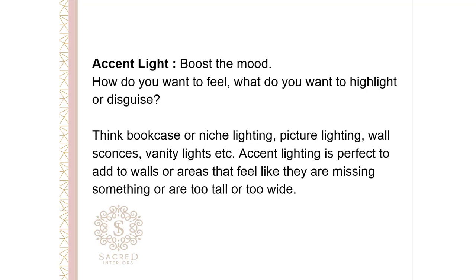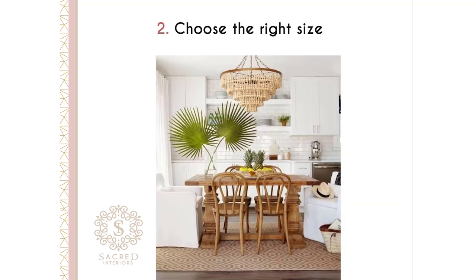It's also a good way to play with wall space if something is too tall or too wide. If a specific wall is too tall or too wide, the lighting sort of creates a buffer in between that.